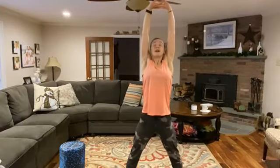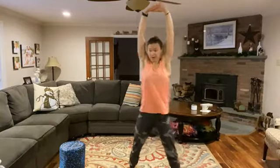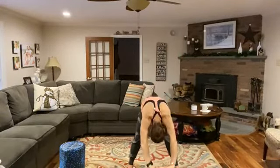Good, nice job. Interlace those fingers up overhead, and then you're slowly just going to drop. Keep your feet in a straddle position a little bit. It doesn't have to be too wide, okay? So I'm back up here so you can see me. So just drop on down, all right?